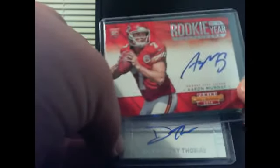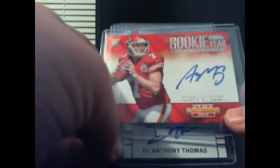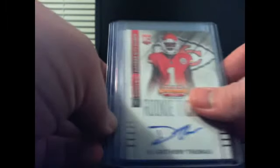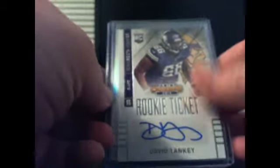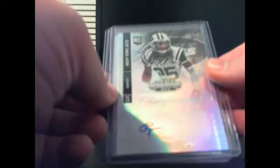We didn't have that many. Well, we did have some that were redemptions. We didn't have that many inserts this time, autographed, but we had some really nice other stuff. Variation 1, De'Anthony Thomas on card. Devontae Adams, rookie ticket variation for the Packers. Excuse me. David Yankee, rookie ticket. Championship ticket of Calvin Pryor. That one is 80 of 99 for the Jets.